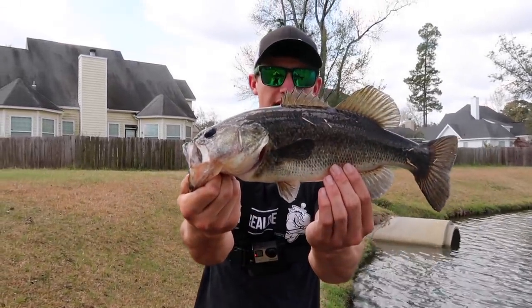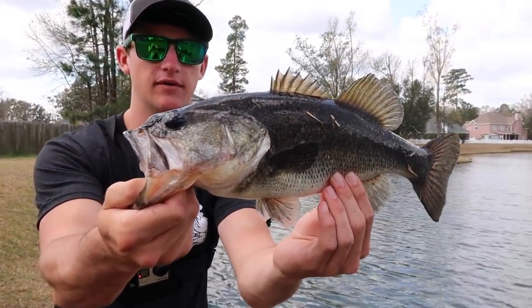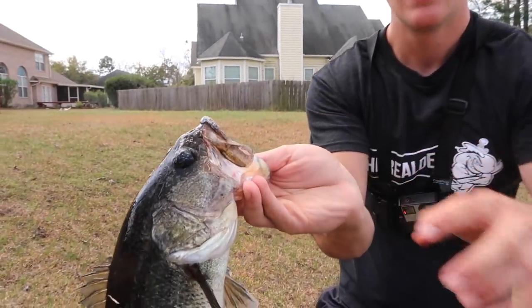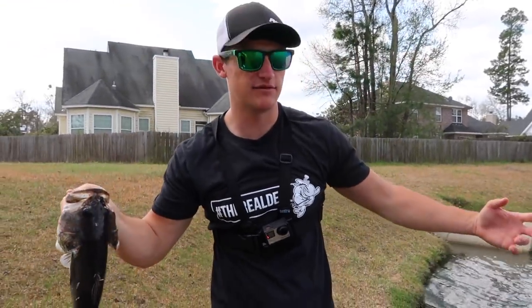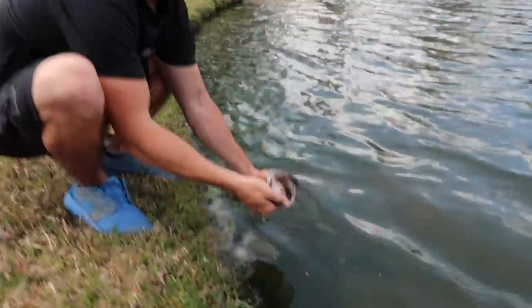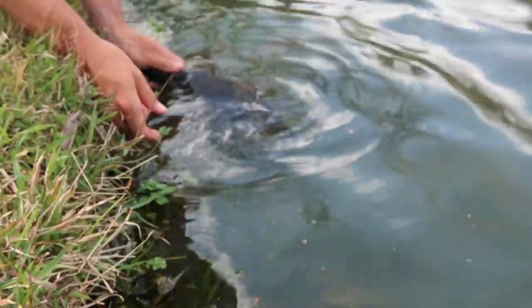Beautiful little lizard bass. And he's dark compared to the others. He's been living in that pipe right there for a while. I believe I've caught the same fish. You can actually tell where his lip's been jacked. I'm telling you, I really believe I came here and caught this fish like maybe last week, maybe 2 weeks ago. Let's get him back in the water. What a beautiful guy though. Got some nice colors on him. He looks like a Florida bass living in that pipe.